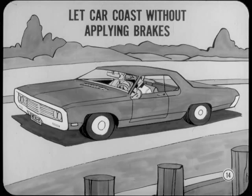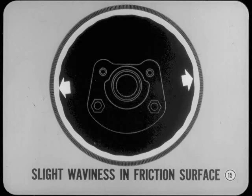After you check the brakes, bring the car back up to the original test speed and let it coast down through the critical range without applying the brakes. Any vibration under these conditions comes from other parts of the car or from the pavement.